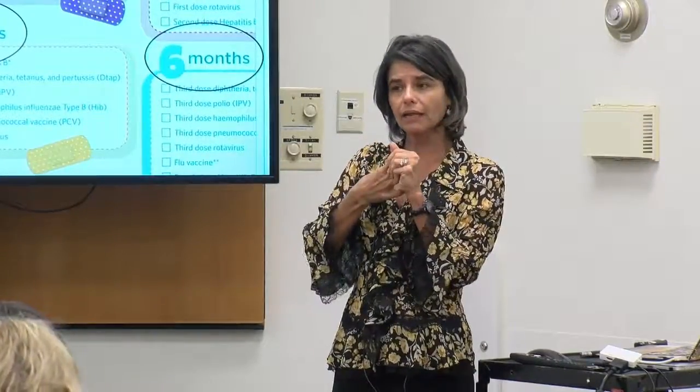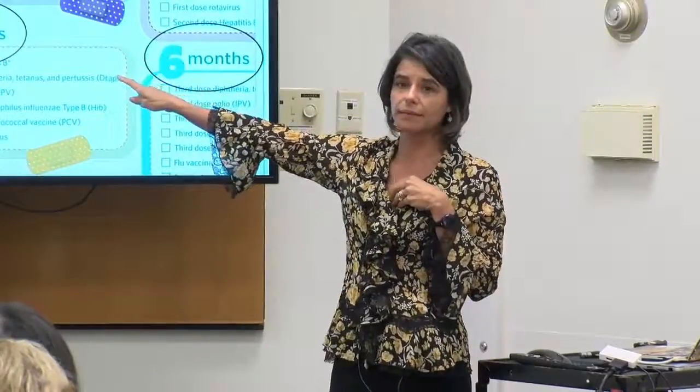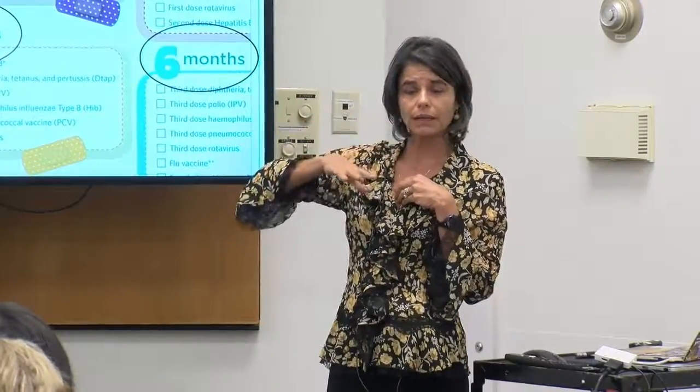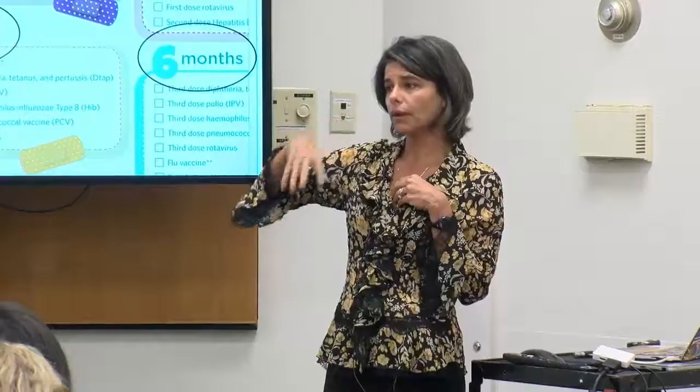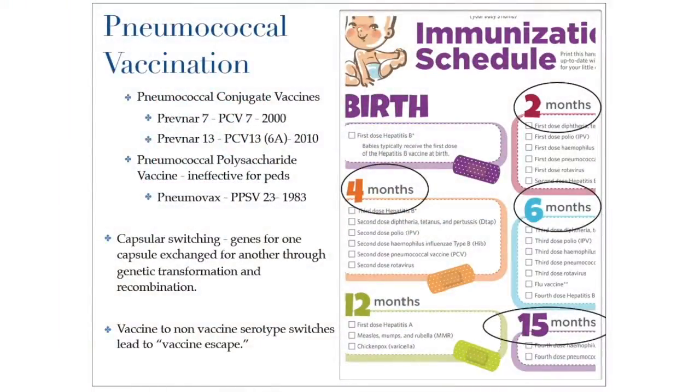That's why these three pathogens are so likely to cause them acute otitis media: they can't fight them. Their immune system is not able to recognize that polysaccharide capsule. They don't mount a response to it like adults do. And so these Prevnar, the pneumococcal conjugate vaccinations, take a polysaccharide capsule and link it to a protein that the little baby and the little kid can respond to immunologically.